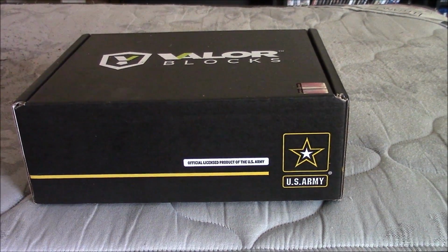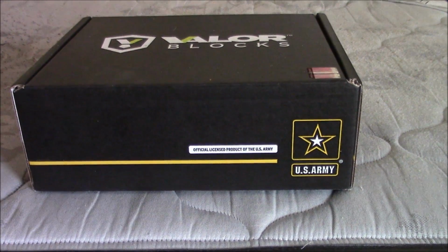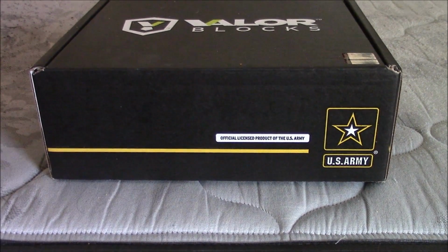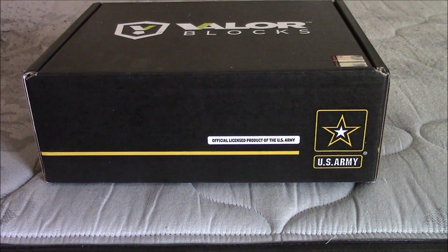I'm happy. So let's get a little bit into it. This is the Army one. In the future they're going to have the Navy one come out soon. That's the next version. And basically it's like $10 a little bit more, so you should have a little bit better quality items in it.